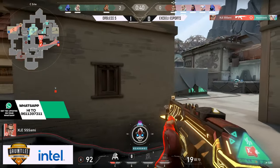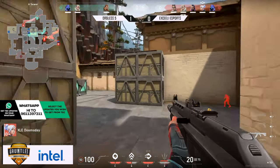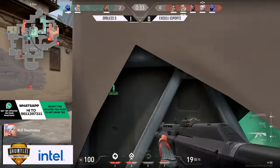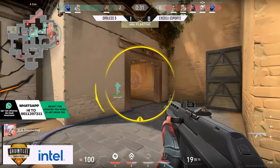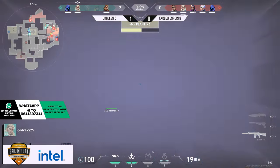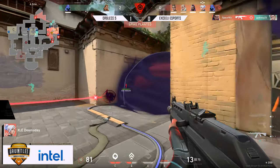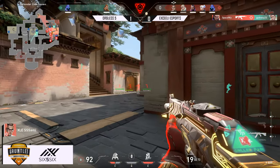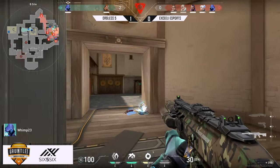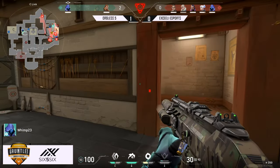Blackhawk? Yeah, of course he's going to be taken out here. They're moving towards the A side though. Here goes the blind to try and clear down A shot Cubby. The A side is completely empty. And with that, we've got the side of Exceeli. Plant goes down just about in time. God, Vexy could have actually stopped it. But hey. It's not going to happen. Save the guns.